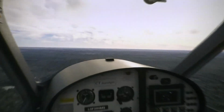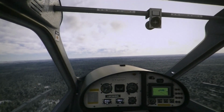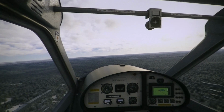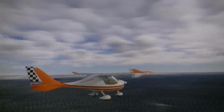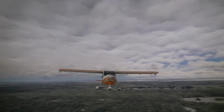Now I see that my GPS is actually not set here. Oh, there we go. That was pretty easy. There we go. That helps a little bit too. So, let's take it back to the outside. Let's have a look around. Maybe even gain a little bit of altitude here, because we're still quite low.